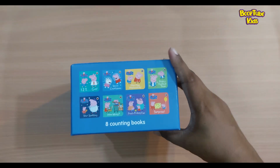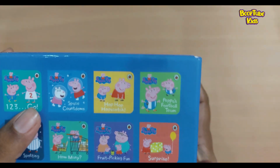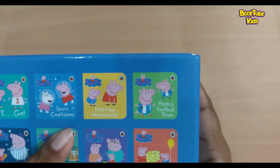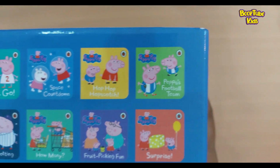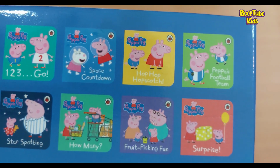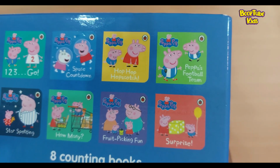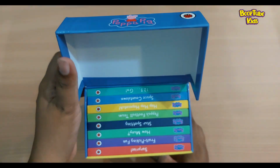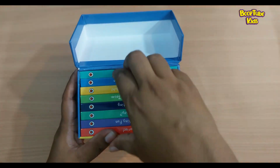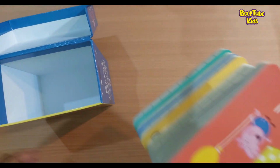Alright, let's see inside the box. In here we can see 1, 2, 3 Go, Space Countdown, Hop Hop Hopscotch, Peppa's Football Team, Star Spotting, How Many, Fruit Picking Fun, and Surprise. So let's see and let's read the book set. Here we go. There are nice 8 books inside this lovely box.